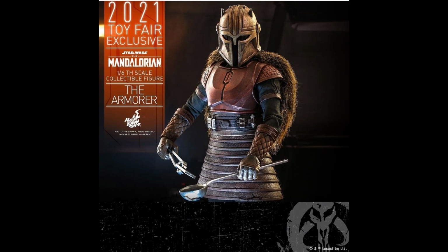At this time, I don't know the price point. I'm thinking that is going to be somewhere in the area of $250 to $300. From the images that's shown, it doesn't come with much. But this isn't a character to where I feel like you need a lot. For those of us that are collecting Hot Toys Mandalorian figures, this one should fit pretty nice in your lineup.